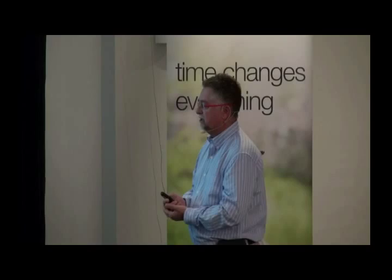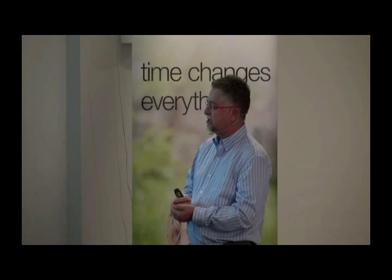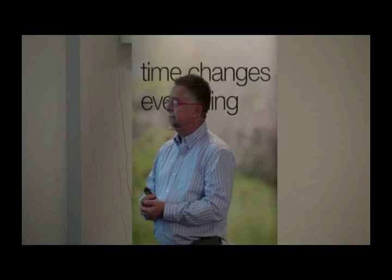So then, in the early 90s, we started using the in-house impedance counters, and again, quick instruments, inexpensive. In those days, you could buy one of these things for $3,000 or $4,000, and they were very, very helpful, but we really needed to look at a lot of blood smears. And a lot of you know this, but some of you do not.